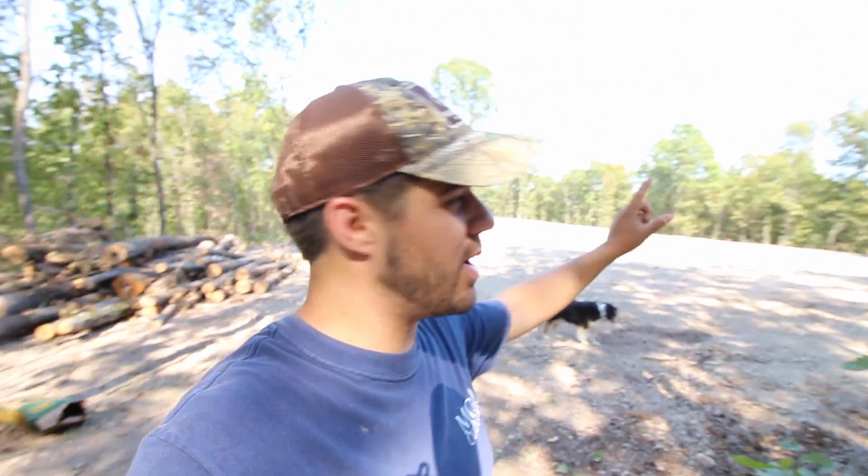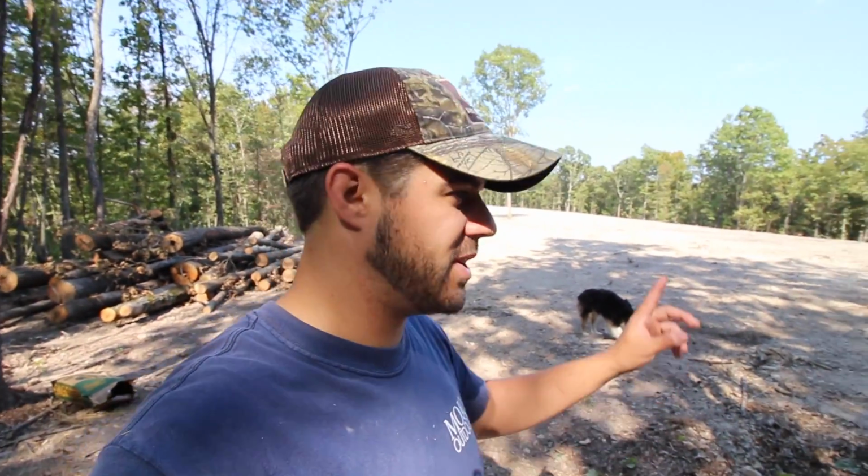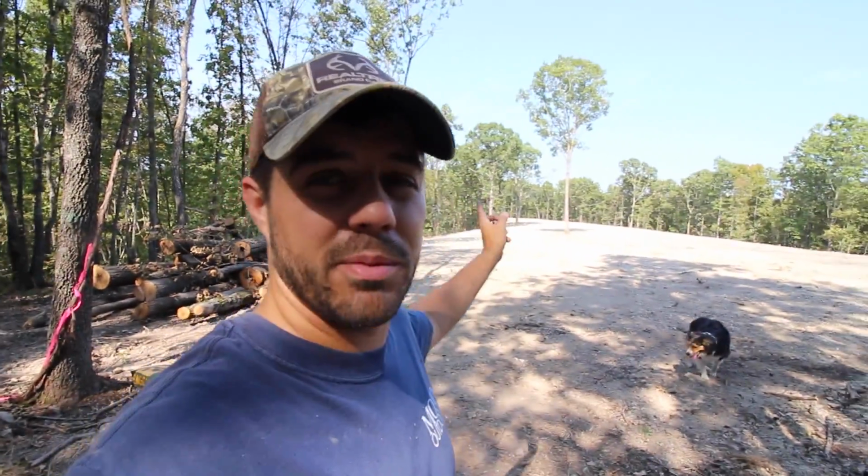So guys, I'm gonna let you go. I'm super excited about this, praying for rain tonight and tomorrow and for the next few days, and then I'm gonna show you this food plot as it starts greening up, and hopefully it won't be too long, I'll be up in one of these trees.